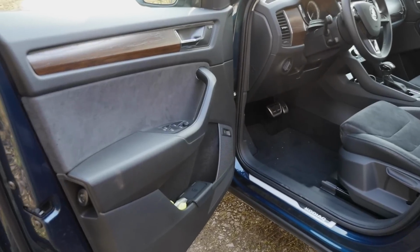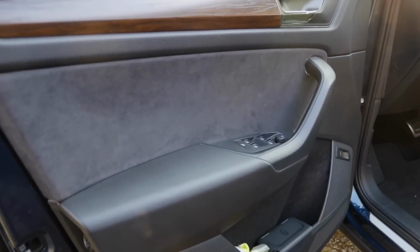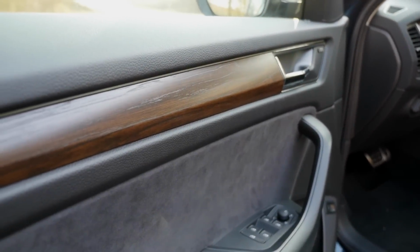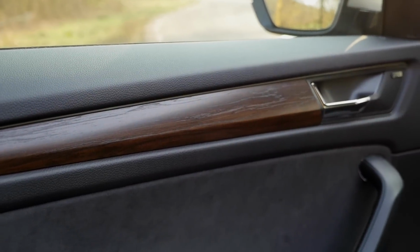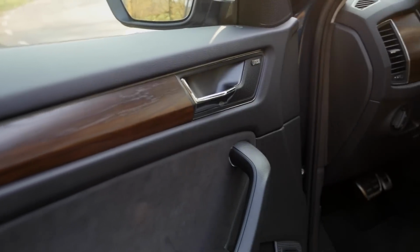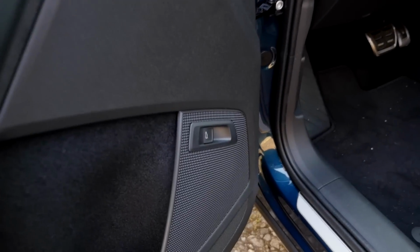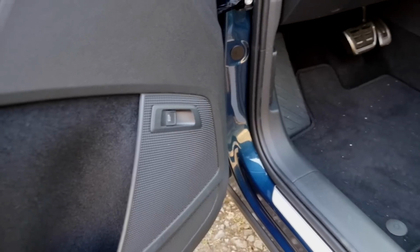Now to the interior. The Scout package comes with Alcantara inlets in the inside of the doors. That's nice and soft. Also with this wood design. It's not real wood, it's just a design. So visual part, but I think it looks quite fancy already. Very good is that you can open the rear hatch when you get out of the car directly there. It makes sense for the electric hatch.